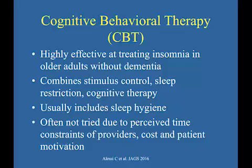Stimulus control includes minimizing non-sleep activities in the bedroom, such as watching TV and using the internet. Many times now that we have these portable tablets, people are in their bed watching SportsCenter at night or whatever you're doing, and that's all activating stuff, and it interferes with our sleep, so minimizing that. Sleep restriction involves minimizing daytime naps and reducing time in bed while not sleeping.